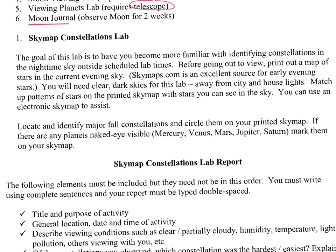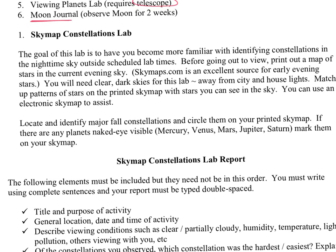There's another Constellation Lab that's a scheduled lab, but the Sky Map lab is basically you need to have a printed out copy of a sky map. And under doc sharing, I've begun putting these My Favorite Sky Map files under the lab folder, so feel free to print that out. By the way, I got that from skymaps.com. Then you need a nice, clear, dark night. What you're going to do is hold the sky map probably overhead and match up what you see in the sky with the dots on the sky map that represent stars. So you're going to find your way around constellations, hopefully a little bit.